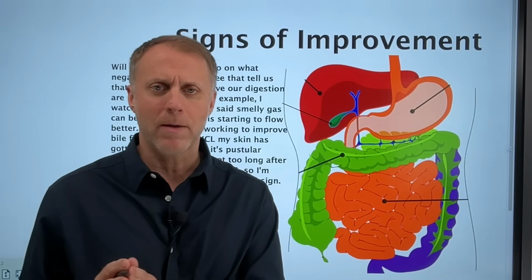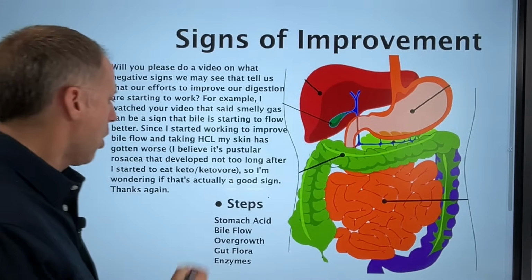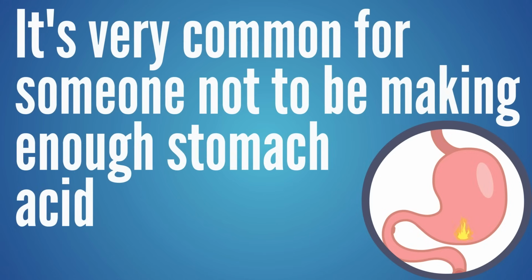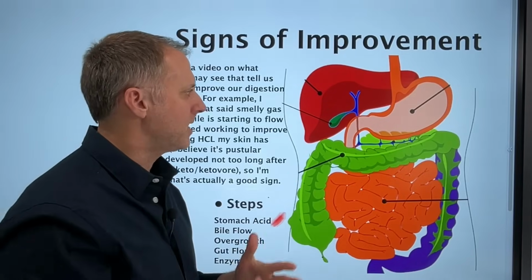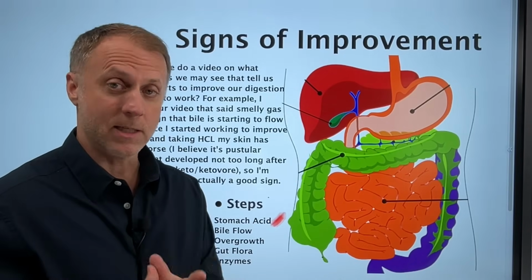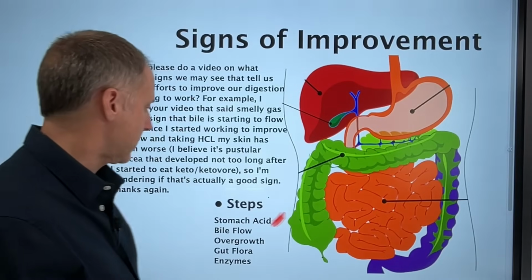And when we're talking about improving digestive malfunctions, we're talking about taking steps to improve stomach acid. It's very common today for someone not to be making enough stomach acid, so we're talking about taking steps to repair that malfunction and allow the body to acidify the food correctly in the stomach like it's supposed to.